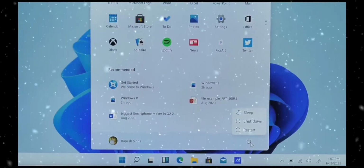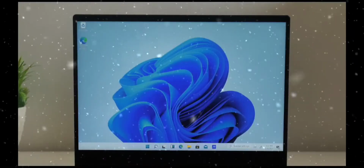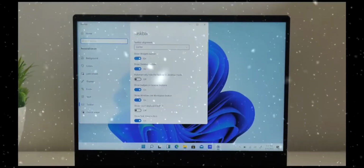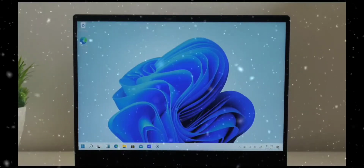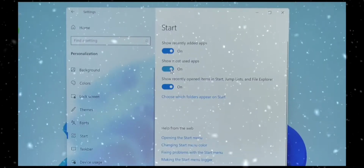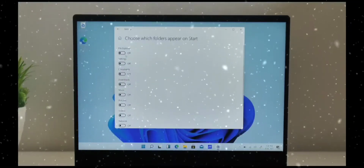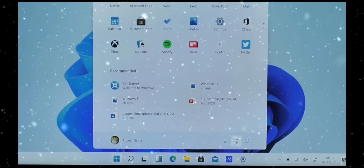Now I personally like this new Start menu inspired from the now dead Windows 10X, but I can understand if you don't like the fact that this is in the center of the taskbar. But you know what? You can actually move it to the left like the old days. The Start menu is also customizable. You can turn on Show Most Used Apps, and you can choose which folders appear in the Start menu, and they'll be available right here next to the shutdown button.